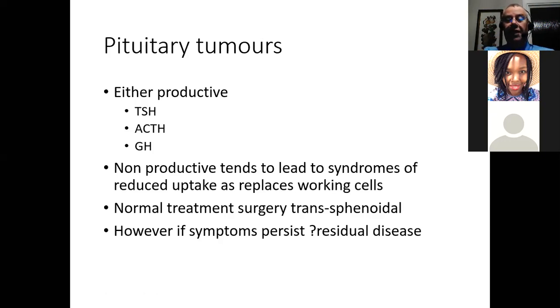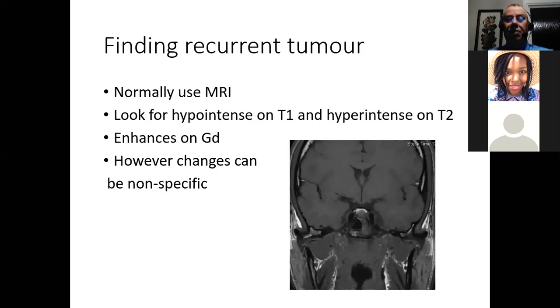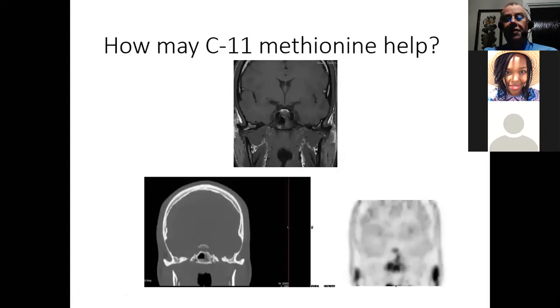However, even doing that, some patients get some persistent symptoms. So do they have residual disease? And that's where we come in. Normally you do MRIs. This patient's had a bit of their pituitary removed. The question is, is there a tumor sitting there? And it actually can be very difficult to find. So this is where it's useful to do C11 methionine.